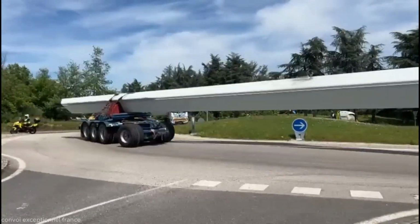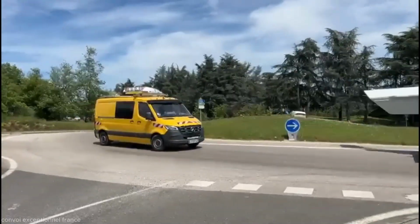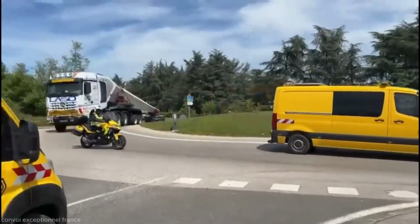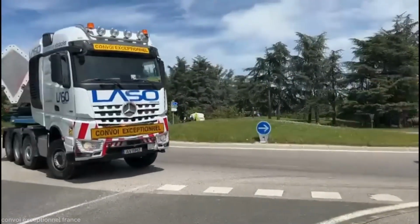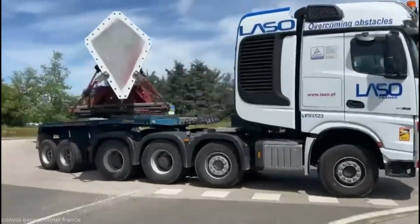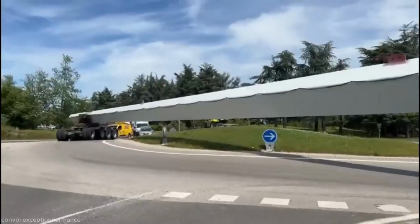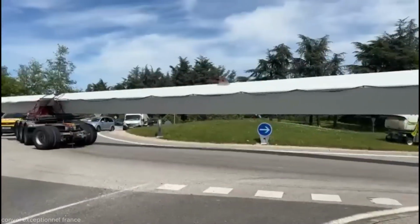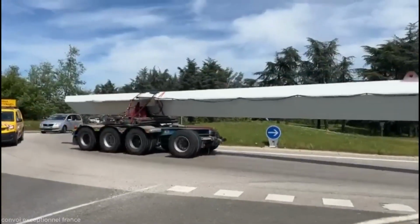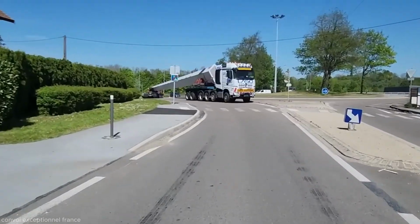Once loaded, the convoy prepares to depart. It comprises prime mover trucks, escort vehicles, and pilot motorcycles, all tasked with ensuring safe passage along the planned route. The bridge pillars, extending laterally across the convoy's full width, demand that the operation take place during low-traffic hours and under clear coordination. At this stage, route authorization documents and special permits come into effect as required under French transport regulations for oversized cargo.